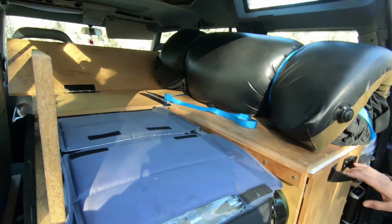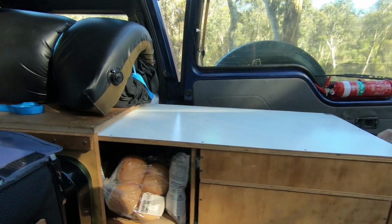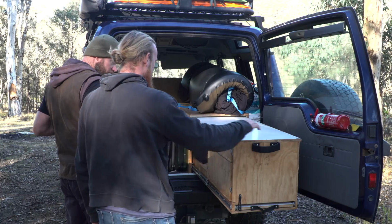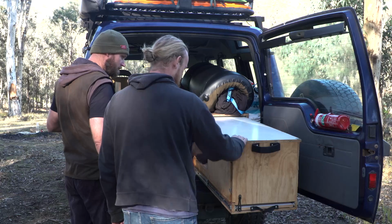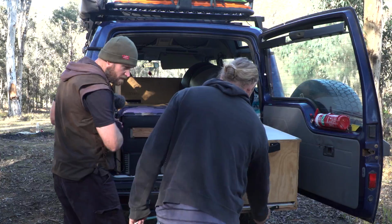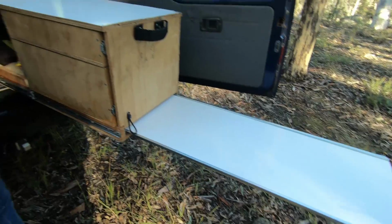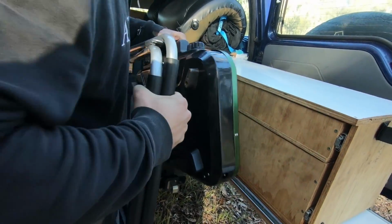Let's go to the kitchen. Yeah, so the kitchen, stocked with food. It pulls out once, just for a kitchen bench, and then pulls out again, and that's where I'll put my stove.